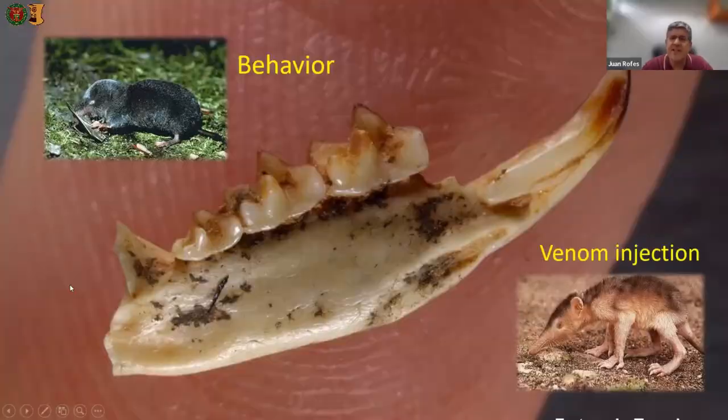And we hypothesize that this groove in the lower incisor served to deliver venom, salivary venom from the salivary glands, okay, venomous saliva that was delivered to the bodies of the prey, not to kill them, but to keep them comatose and hoard them in their little caves, underground caves. So we think that these extinct giant shrews had a similar behavior to the now existing short-tailed shrews from North America, right?